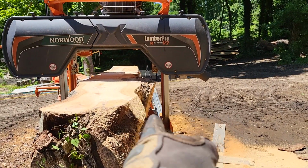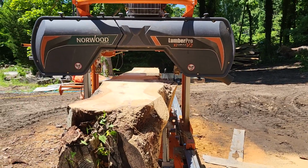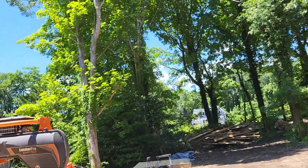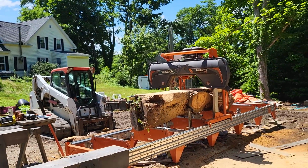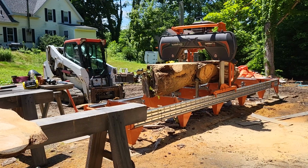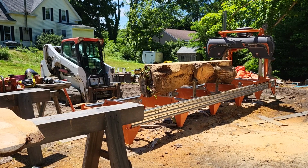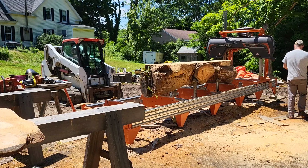Just draw a little line up there with a lumber crayon and cut that kind of straight off. And then I could probably take another pass or two and lighten this log up just a little bit. And hopefully we get some usable slabs out of this. That's the goal here anyway. I'm going to pause you guys and I'll be back in a minute. All right, so I think I'm clear to take two more pieces off it. We'll take two slabs off it, and then we'll flip her over.